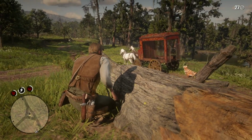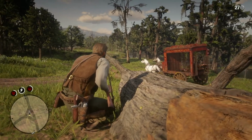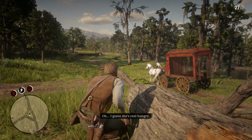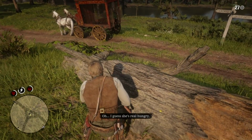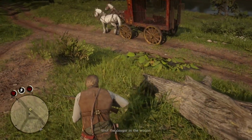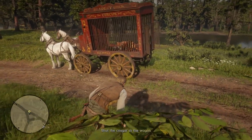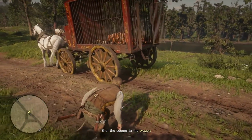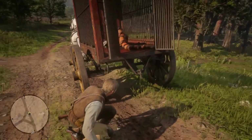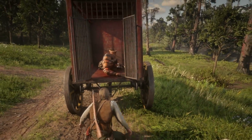Her name is Margaret. This is actually a 5-part mission where you essentially have to find animals that have escaped. You have to look for a zebra, a lion, a tiger, a whole bunch of different animals, and all throughout this entire time, you get to drive this crazy circus wagon cart, which is really cool. It has room in the back for various animals.